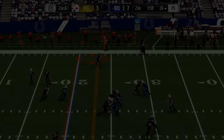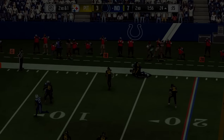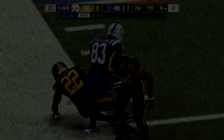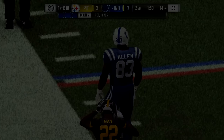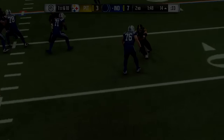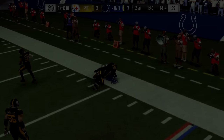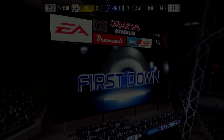Here's Luck now on second down. And that's complete to the right side. It's Allen. And down inside the 15 he goes. Give him 10 yards on that one, and that'll earn him a fresh set of downs. And a good quarterback facing zone coverage, if he has just a little bit of time to survey the scene, that's what's going to happen.